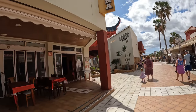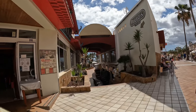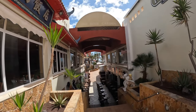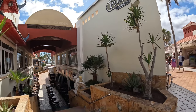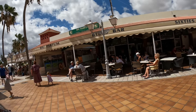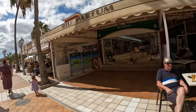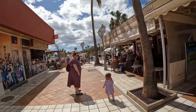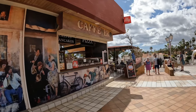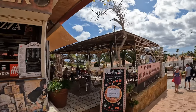This is looking down to Piero's, which has a lot of live music at night time, tribute acts and stuff like that. If you want to go, you've got to be seated really early, because it does get extremely busy. Of course, here the 60s bar and Blues Bar, fantastic for breakfast in the morning, reasonably priced. And then across here to the Cafe Nero, where my daughter just loves to have crepes and stuff like that.